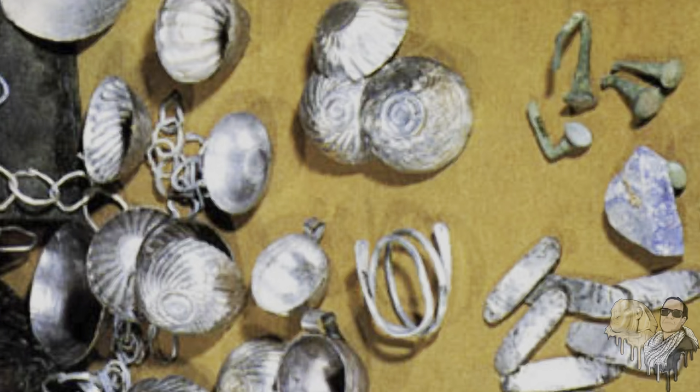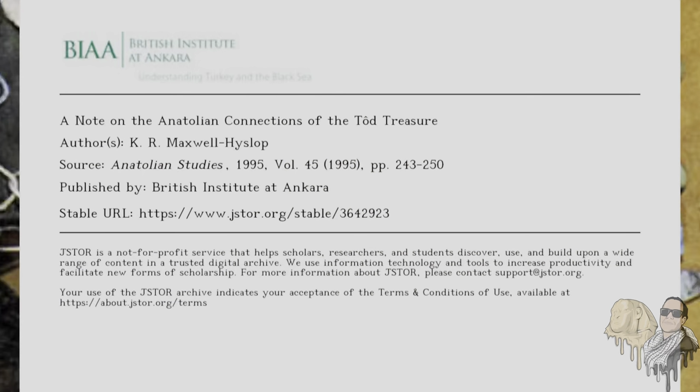Now, I do think that it's plausible to conjecture that a wealthy traveler from Syria, perhaps a prince, could have collected all of the pieces in the treasure over a period of years before being brought to Egypt. The unusual mixed nature of this collection suggests the possibility of a variety of different origins. And a study published by the British Institute at Ankara offers four possibilities.